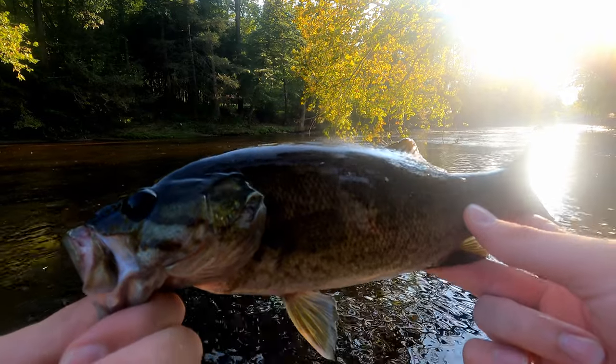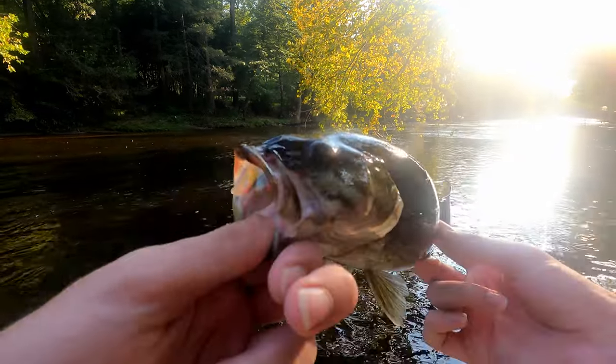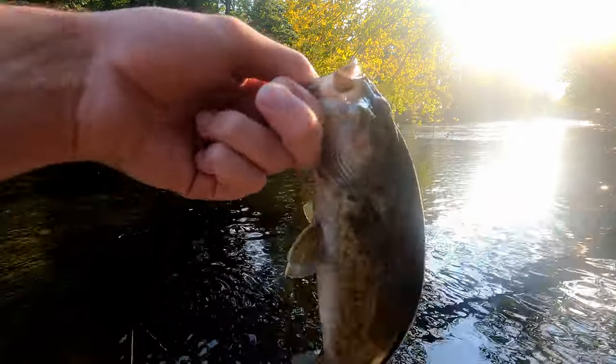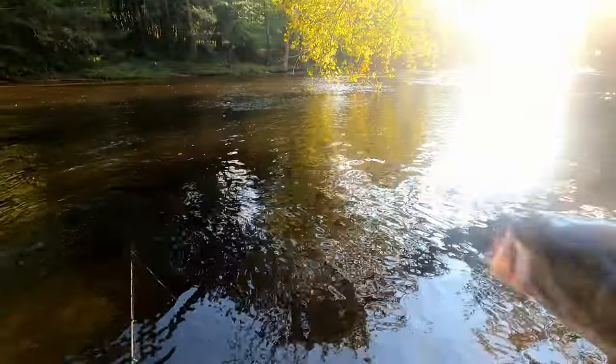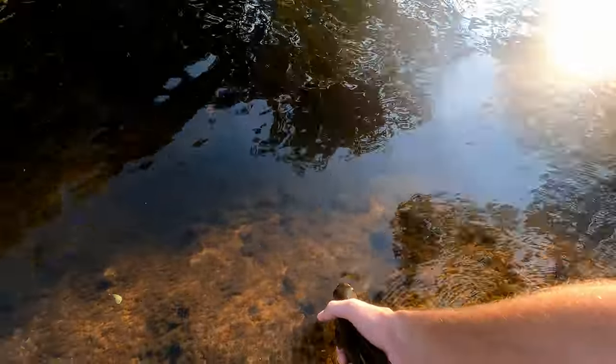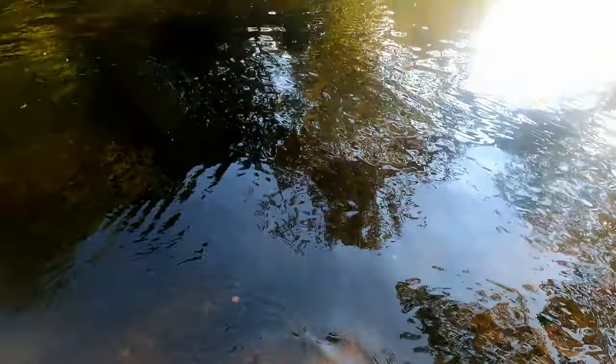But yeah, that tightrope's really got me some bigger bass today. I mean, this guy isn't massive, but he fought hard. So we're gonna send him on his way. Not stress him out too much. Hey, thanks, little buddy. There he goes.